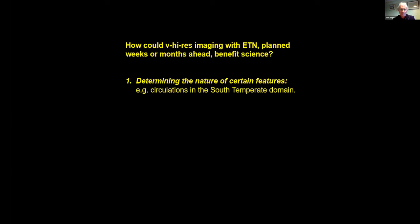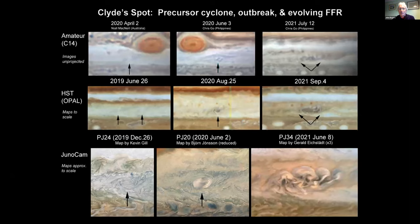First of all, determining the nature of some features. Now, obviously, amateur telescopes have very good grasp of many of the features on Jupiter, but some very interesting features are really at the limit of amateur imaging. And here I'm showing what's rather well known now, Clyde's spot in the South Temperate region, as an example. There have been a number of talks on that over the last couple of years on Zoom, so I won't go through the details.